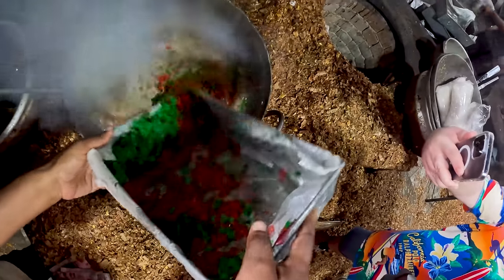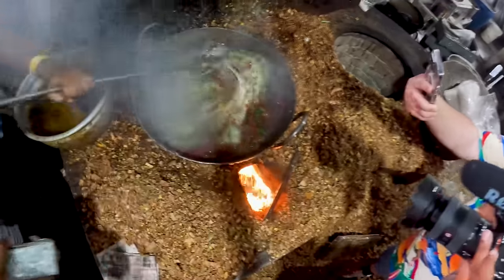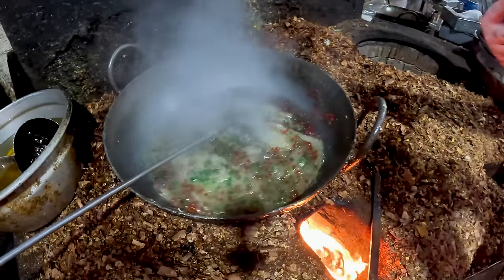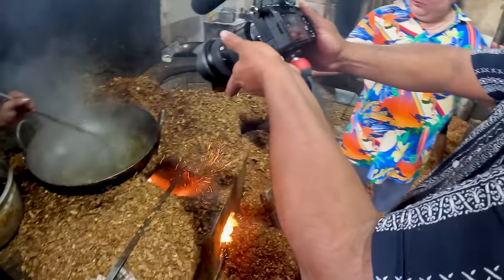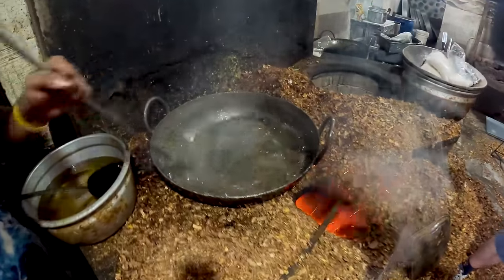Whoa, tutti frutti, tutti mutti. Juicy tutti frutti. Wow. Oh yeah. Whoa. It's Christmas morning. Oh, now he's adding oil to the tutti frutti Halwa mix. That looks so amazing. And the sweetness that's coming off of it now. Oh, we almost lost our cameraman to the inferno. The lens almost took him out.